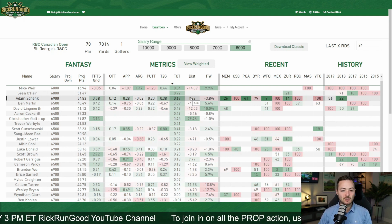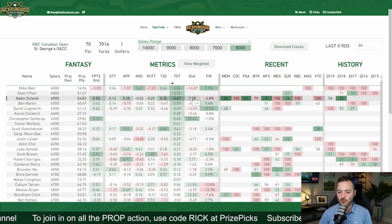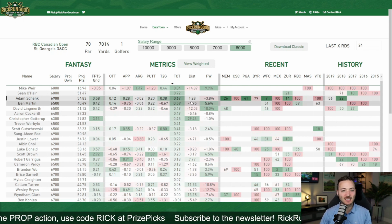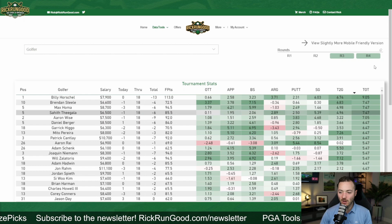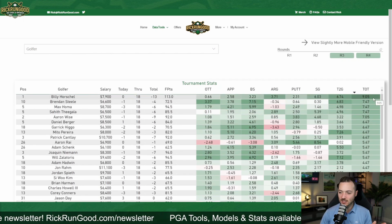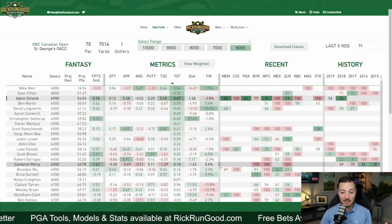And then, of course, last week, much more difficult field, much harder golf tournament, much harder course. He finishes 26th. And I actually think, let me look this up. Schenk was on the weekend, I think it was the weekend, was really, really good. Yeah, he was. Okay, so over the weekend, Adam Schenk had the 4th best score over the weekend. How about that? So maybe we go back to him.